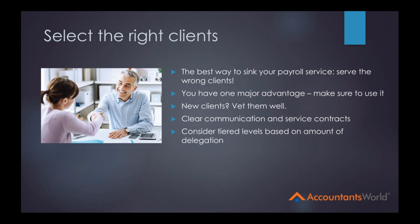But if you already have a relationship with them, or if you already have access to their tax and accounting data to have a sense of their broader financial picture, that gives you a real leg up over other service providers. Now, if you have a brand new client, before you take them on, vet them very well and use full due diligence, right? I also think clear communication is really essential when you sit down with a new client.